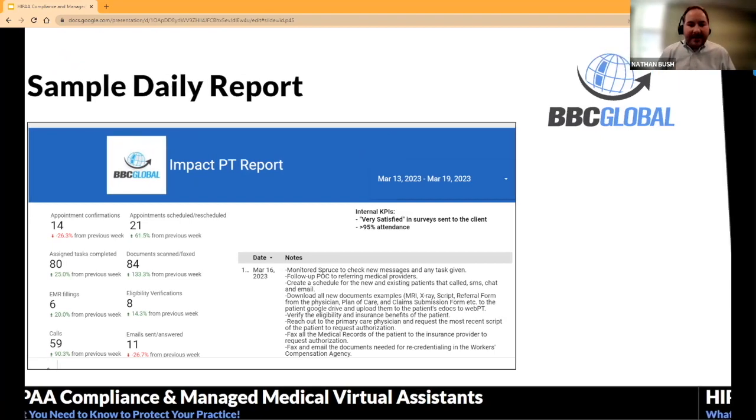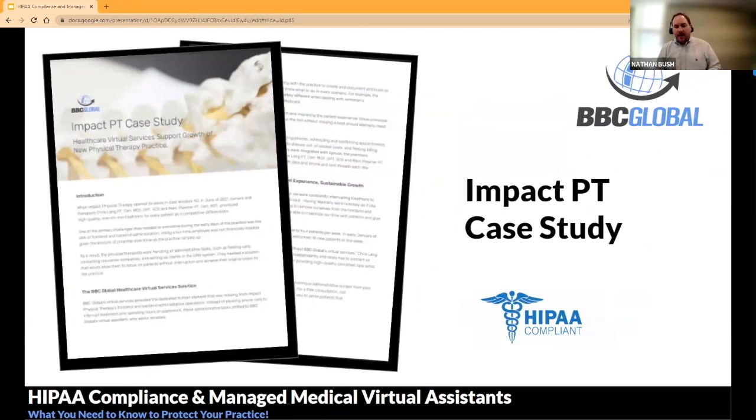And being a leader in the industry, knowing the way that he asked us to do it, going the way, he helped us create the report. Showing the way, he left evidence and documentation on our website for you guys. You can go to bbcglobalservices.com and go under the Medical Virtual Assistant tab. And this case study is just readily available. There's no email address required. You don't need to put your information in.